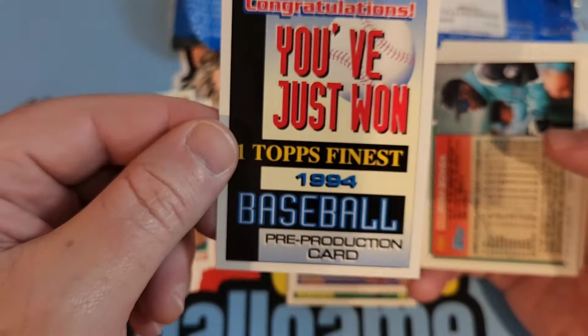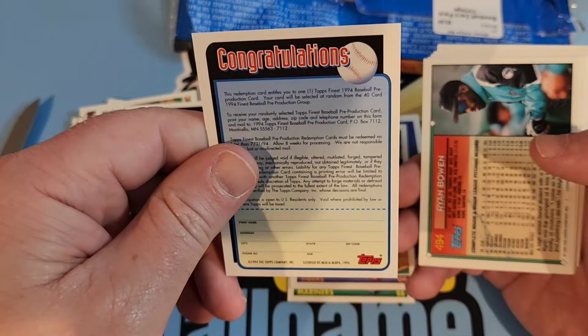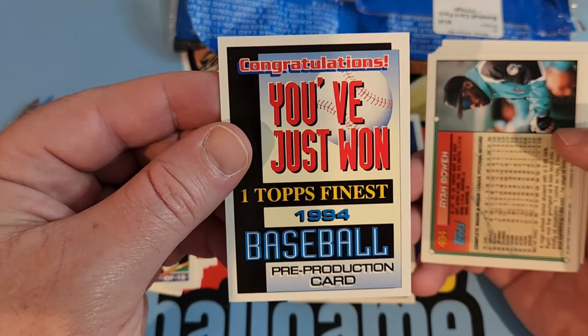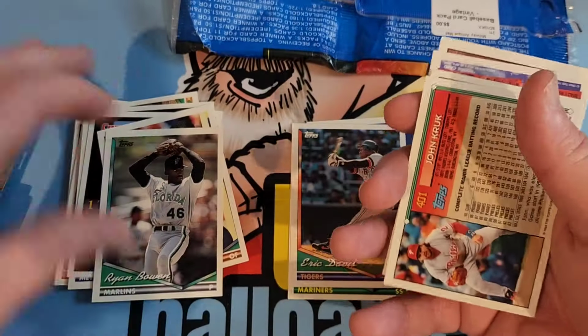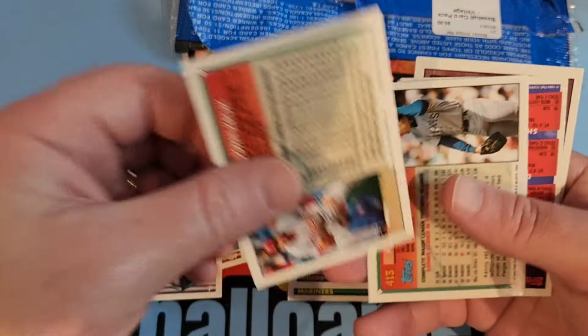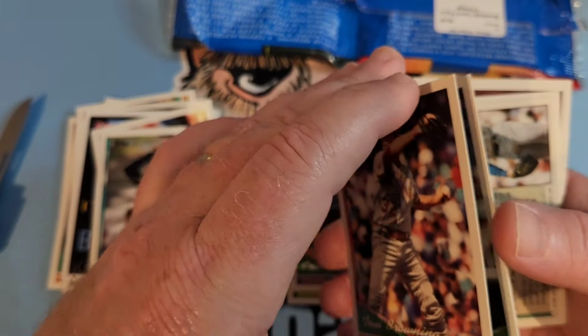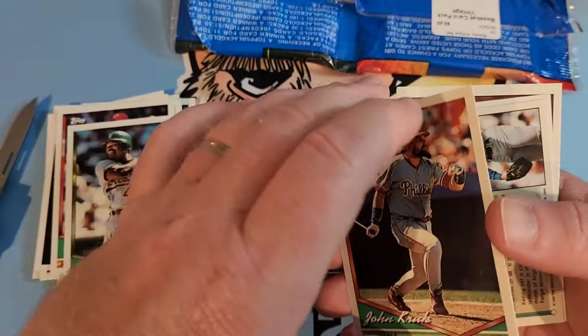I wonder if this is still good. You think I should send that in to Topps and try to redeem it? 1991 baseball pre-production card. Brian McRae, Ryan Bowen. Yeah, these are a little bit stuck, but luckily there's no paper loss. John Kruk.